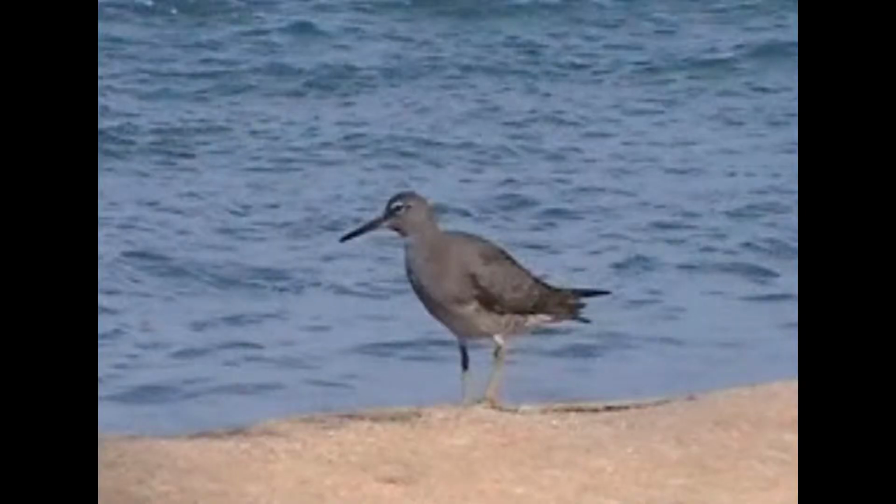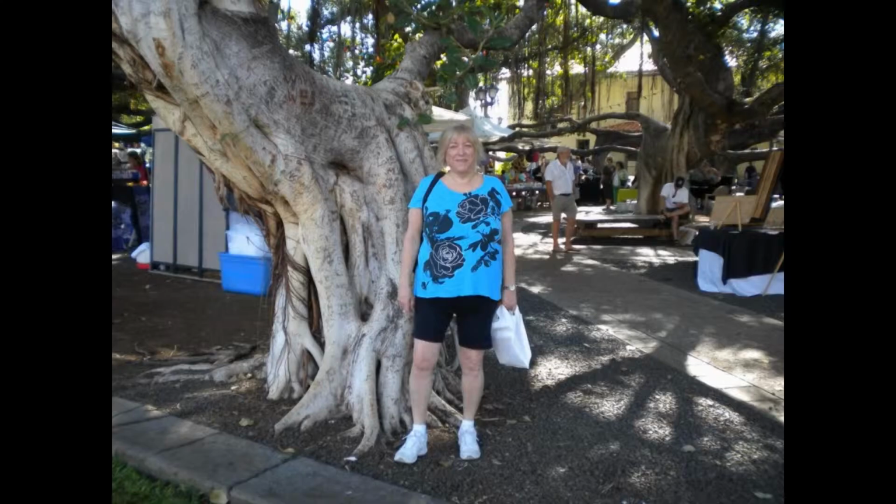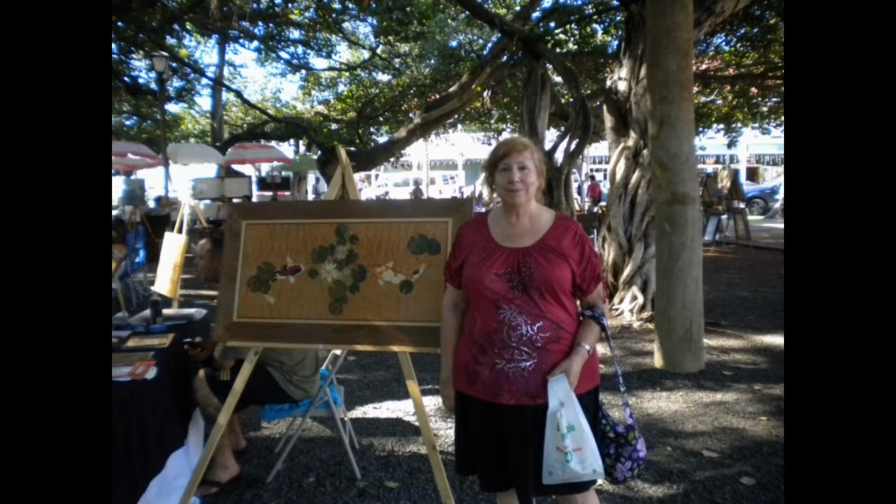This was back on the shore, one of the little shore birds that we saw there. And they also had these cool canary type birds that were imported from somewhere. Then we went to the town of Lahaina, and there was an art and craft fair right around the huge banyan tree.